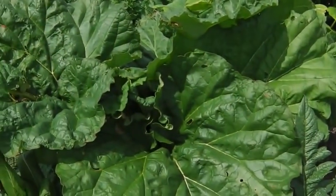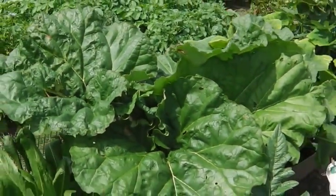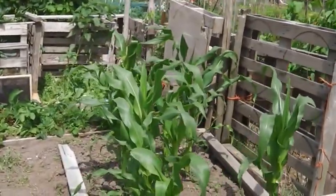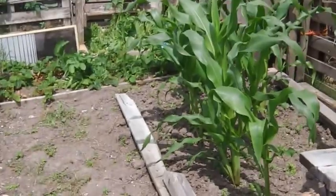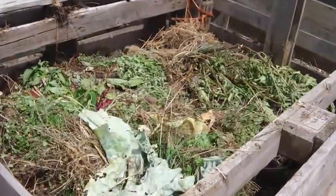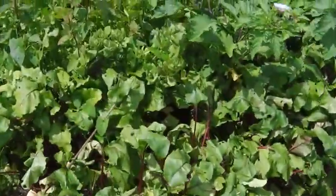Okay, just look at this rhubarb. Look at that. Isn't that amazing stuff? So I'm really pleased with the rhubarb. And over there I'm really pleased with the sweet corn. Badger defences will be going around that quite soon. Compost bin filling up beautifully. Got some lovely beetroots there.